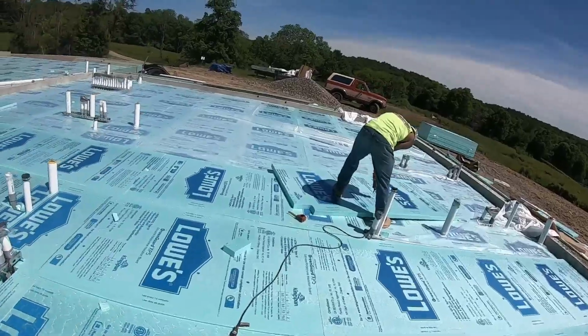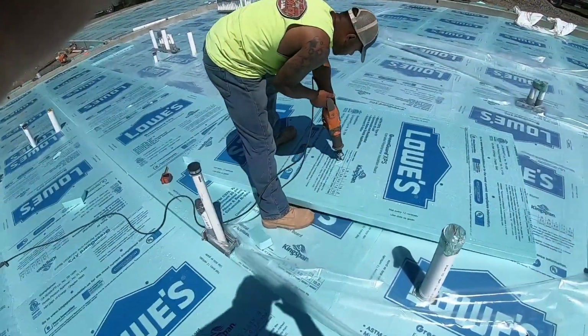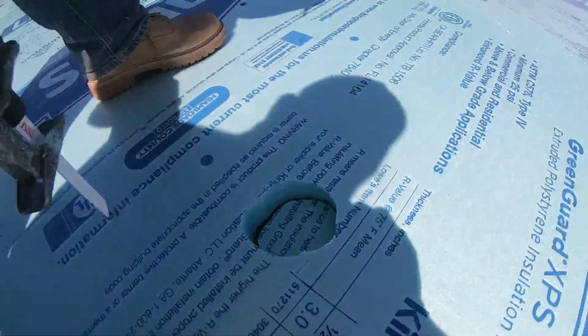We got over halfway down. It is hot. He got a little happy with that.